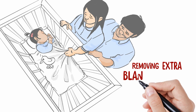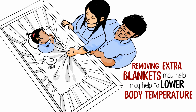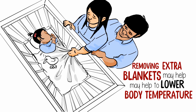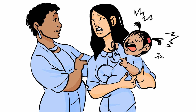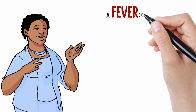Her parents tried removing the extra blankets on her bed to help lower her body temperature. After a few hours, Kira became fussier and developed a rash. Kira's parents decided to take her to the doctor. The doctor told Kira's parents that she thought she had a viral infection. Fevers are common when your child has a viral infection.